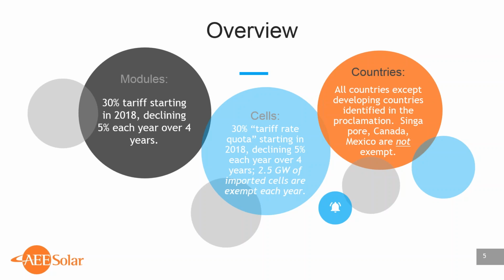On cells, the proclamation includes what's called a tariff rate quota, which allows 2.5 gigawatts of imported cells to be exempt from the tariff each year. That's an annual exemption. However, all imported cells after that 2.5 gigawatts is subject to the tariff, beginning 30% and declining 5% each year on the same schedule as modules.